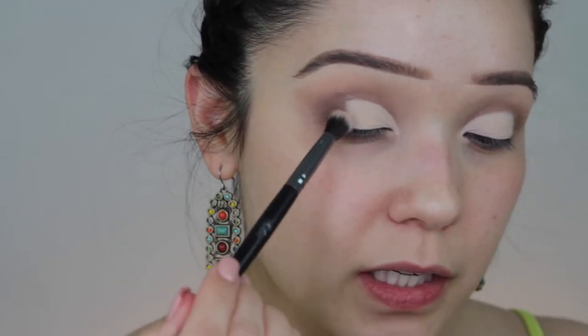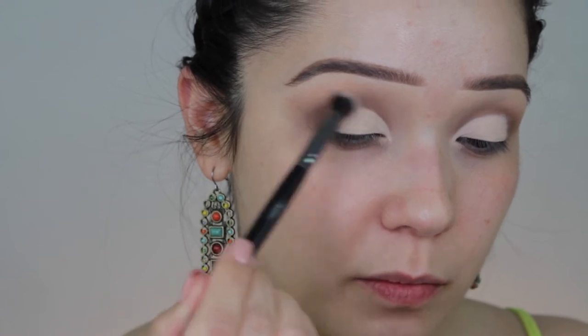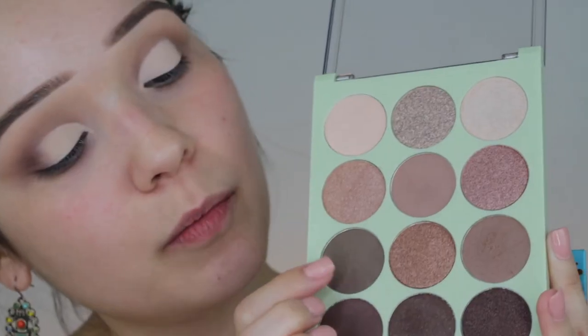I'm going to go in with another fluffy brush. This is not as big, so it's just going to help me diffuse it in that area and then blend around it. I'm gonna go back in with that soft brown and then see if I need to darken it up just a tad. Once you achieve your desired smokiness, we're gonna go in with the eyeliner, which is going to be basically the star of the show.